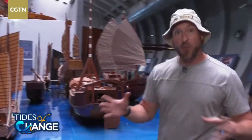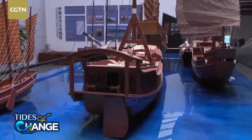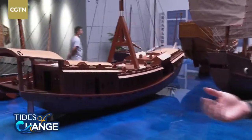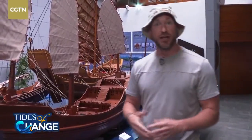Now, the ships behind me are representations of the ships that were popular during that time, and they're all built for different purposes. For example, this ship right here is designed more for river travel and to provide opportunity for transport of people. But the Nanhai One had a very special purpose. It was a type of ship called a fu. And this is a fairly accurate representation of the type of ship that the Nanhai One was.